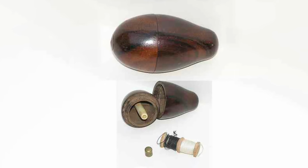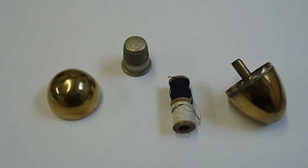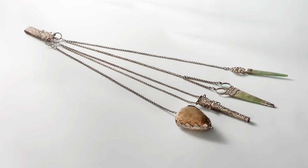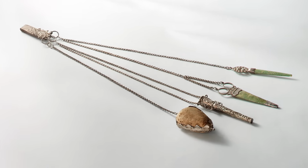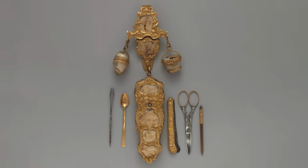Etui like this one were frequently attached to a chatelaine, a decorative belt hook or clasp worn at the waist, from which various useful household tools would dangle. Chatelaines allowed women to carry items like scissors, keys, and sewing implements in a convenient and accessible way throughout the day.